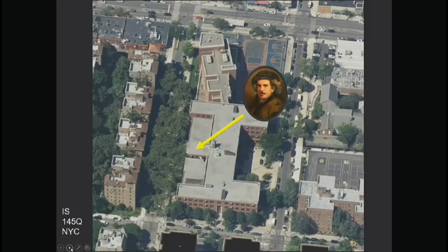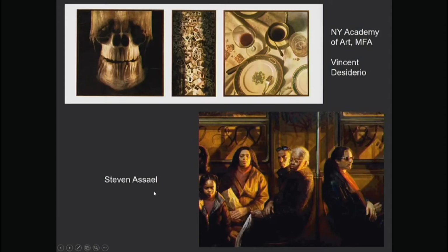So I actually got a job teaching in the New York City Board of Ed at IS 145Q, and that's actually the room where I taught, room 323. So during that time, I started going for my MFA, Master of Fine Arts at the New York Academy of Art, and I encountered two of my professors, very profoundly affected me, Vincent Desiderio and Stephen Assel.